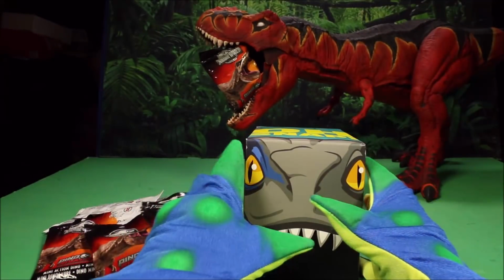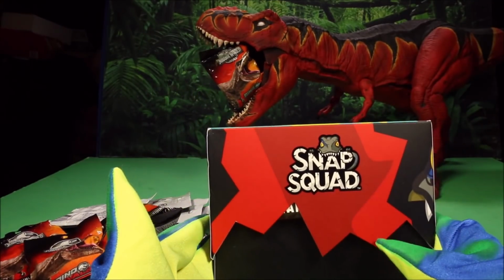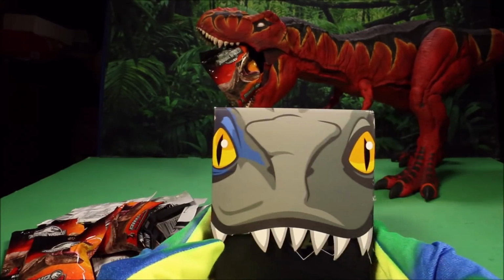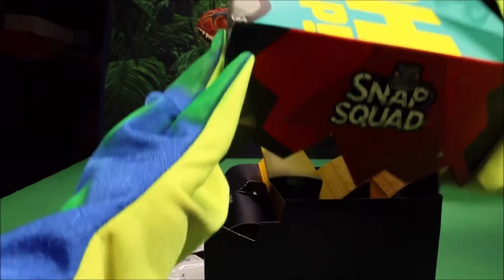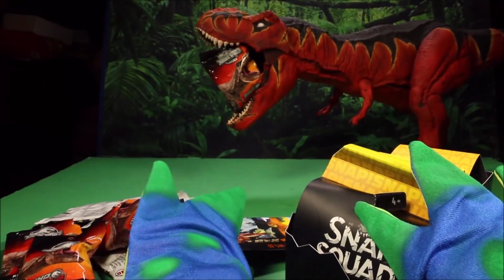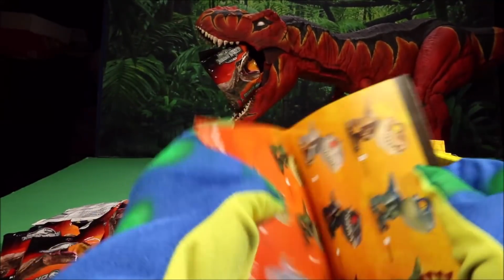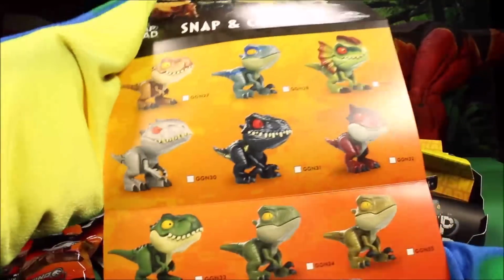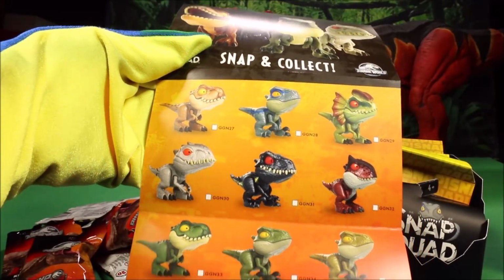Wow, guys, Mattel sent me this awesome Snap Squad box, and we have 10 blind bags to open up today. So Snap Squad says, oh snap, on top. Go ahead, open it up, and what do we got here? Oh, check it out. This is all the different Snap Squad. Cool. And how many do we have? We've got 11 different snaps.